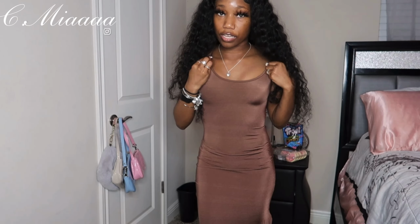Y'all, I really can't wait to wear this dress somewhere. This is something you wear going out to eat or anything. This is not something you wear for casual. No, put this on with some high heels and you good. Because this is so cute. This is my favorite. That's why I saved it for last.